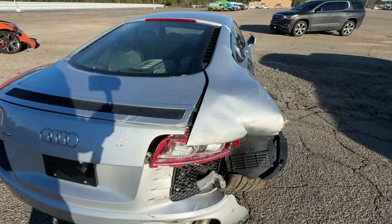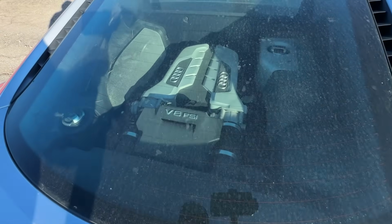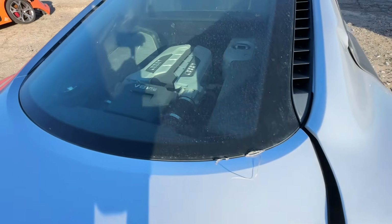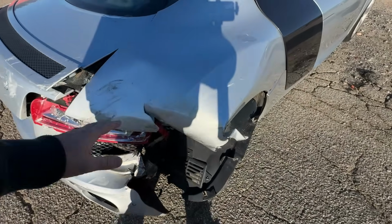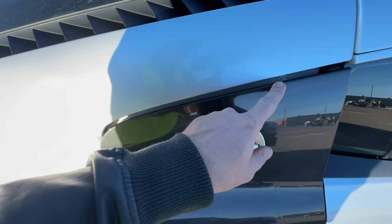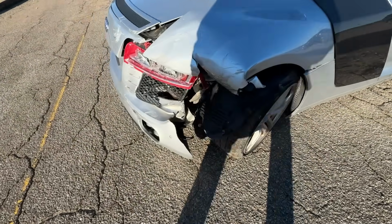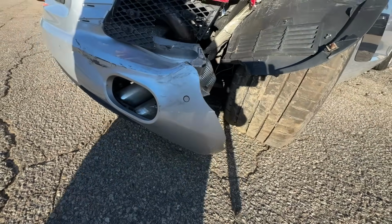Okay, here we go, guys. Let's see if we can pop open that. Nope, not opening up. V8 right there. So we need a quarter panel replaced for sure. That probably pops off, and you can actually see bolts right there, so this will probably bolt off as well. A little bit of suspension damage going on.